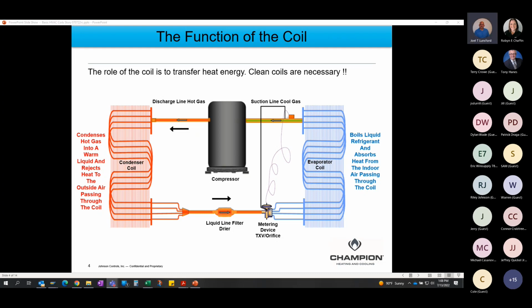It's evaporating or boiling that liquid refrigerant off inside that coil. And in so doing, it absorbs heat from the air going across that coil. Now, at normal suction pressure, that liquid refrigerant is boiling inside that evaporator coil at about 40 degrees Fahrenheit. And that's just one of the characteristics of refrigerants. As the pressure changes, the boiling point changes as well.